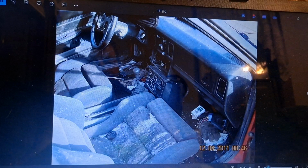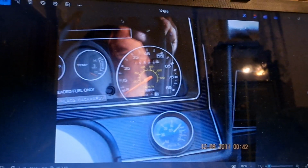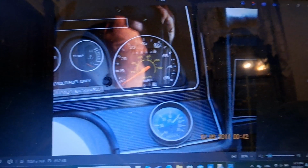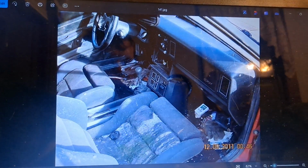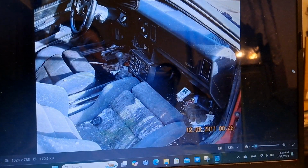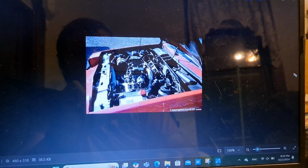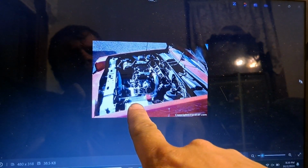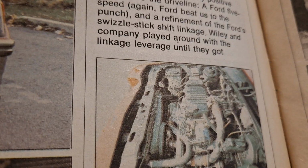I have interior photos of various types, boost gauge and vacuum. That's the interior, so it's a stock 82 EXP interior, but they add Recaro seats, and it has a Momo wheel. The article talks about it in better detail, and you can see the engine bay system. It's kind of a poor photo. It's really not hardly any better than this one.